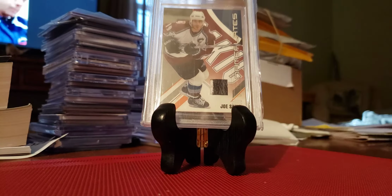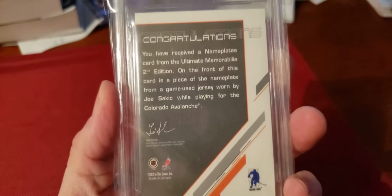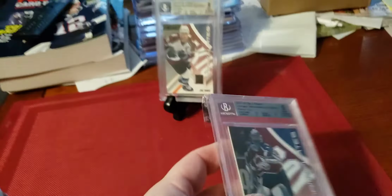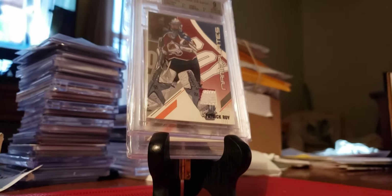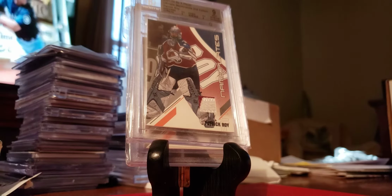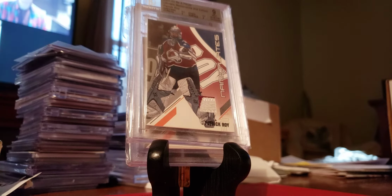So first up, we got Brodeur and Sakic. Nameplate. I mean, it's not a big patch, that's fine. At least it's two-color. And on the back, it's 11 of 50, not the set number. And then Wah, 22 of 40. So again, there's different print runs for different players in the set. And again, it's not like it's X amount for all players. Number 40, number 50, and I think most are numbered 50.